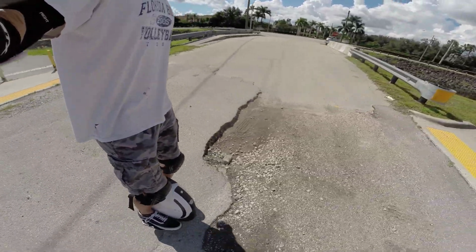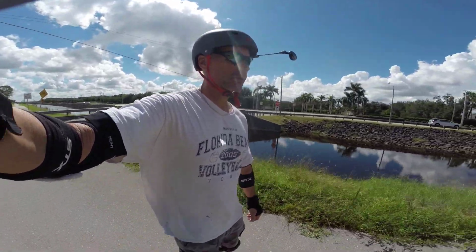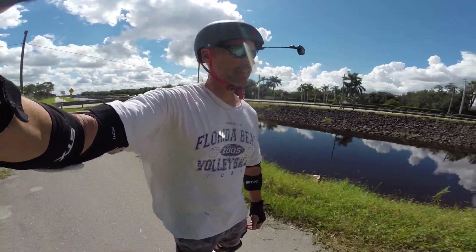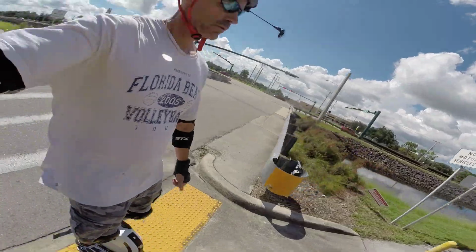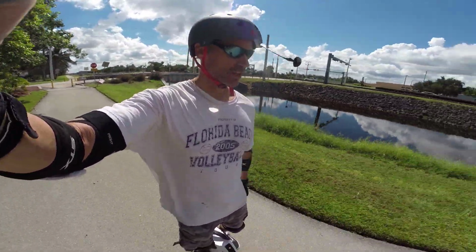Like for example, yesterday, that spot right there is something that I carried the Meepo across. On the 18L, it's a non-event. Feet are feeling a little sore right now, not terrible, but a little bit.